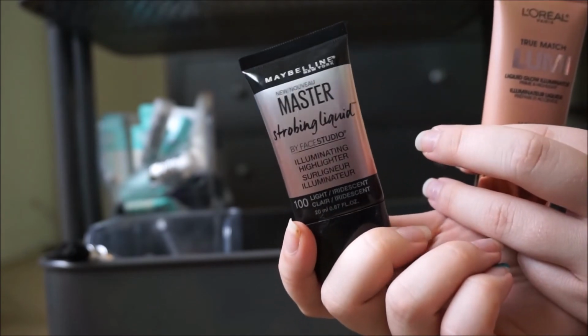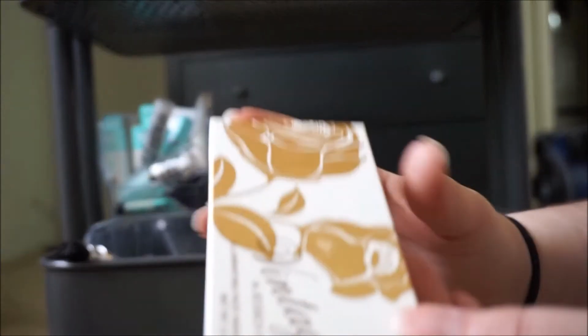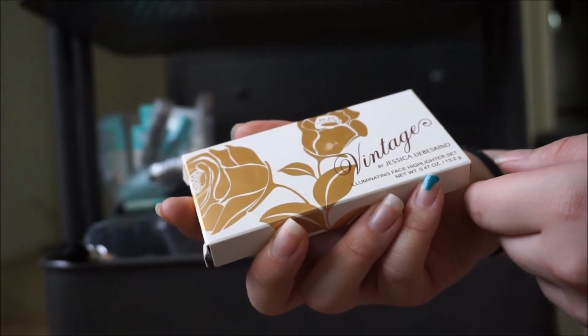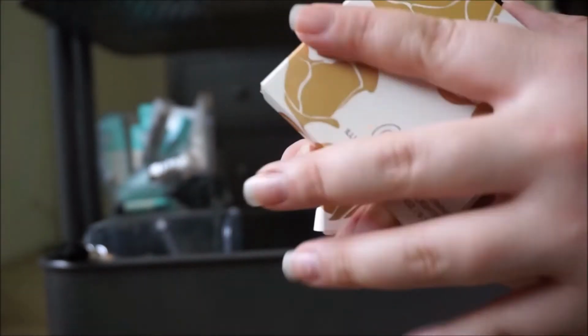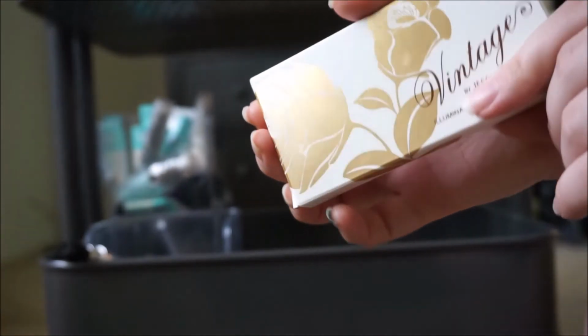I just didn't really like the color, but if I go in with a light hand, it works amazing. And then I have my Vintage by Jessica Libinskin. These highlighters are so pretty. I love them. I love the packaging, so I keep them in their boxes. This one is a duo, and this one is a rose gold one. I think this one is rose gold and then like kind of a chocolatey color one. That's a little bit too dark for me.